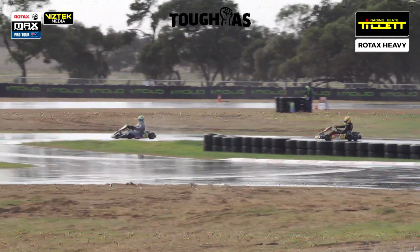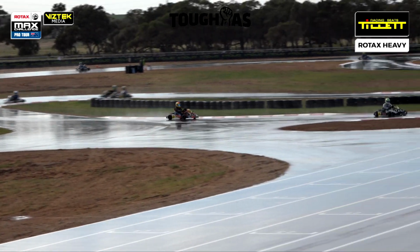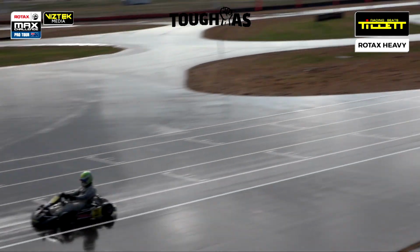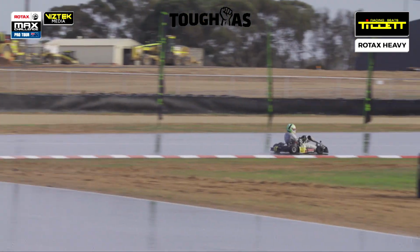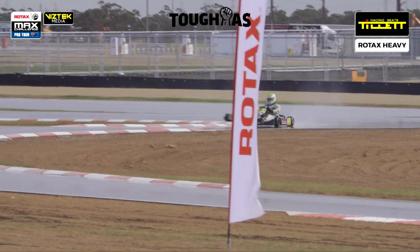Caruso into second spot there, trying to close the gap down to Paul Rogers. We'll get the gap for you now that Caruso's had a full lap out in front. Down to 1.7 seconds. Caruso taking 0.3 of a second out of Paul Rogers, doing the fastest third sector of anyone so far.